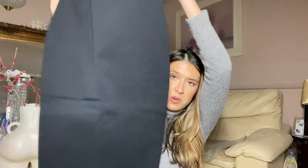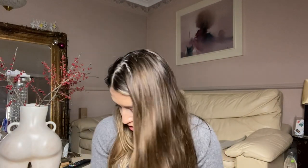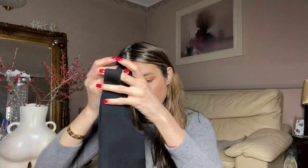And then I'm going to take this Ronny Kobo skirt. Sorry, they're all a bit creased where they've been folded. I can wear it in the evening. What else am I taking? I'm also gonna take this Victoria Beckham bodysuit, which you saw in my last vlog that I bought.